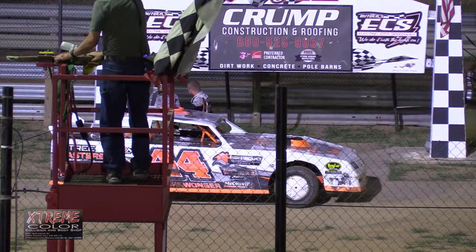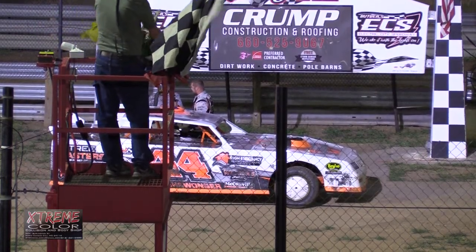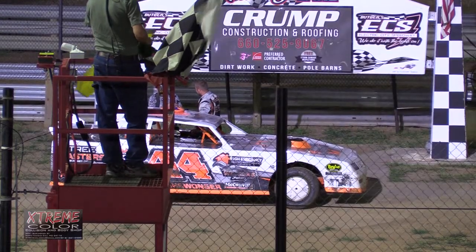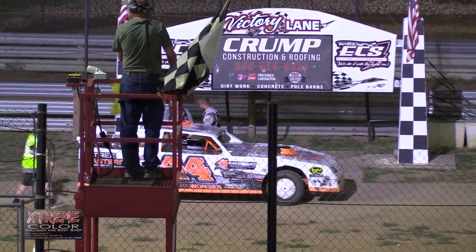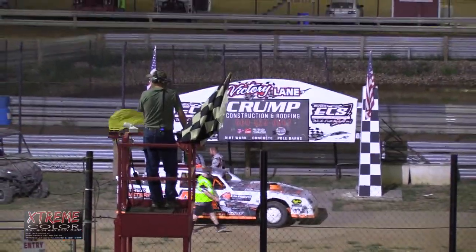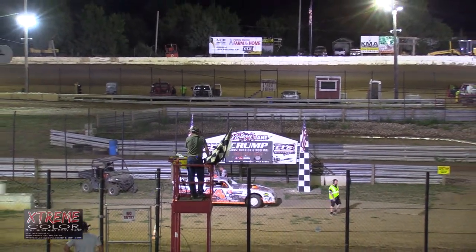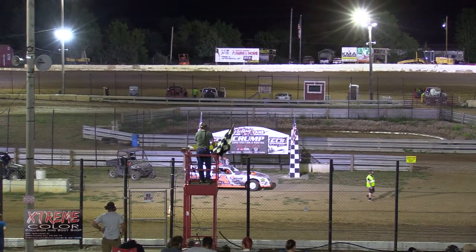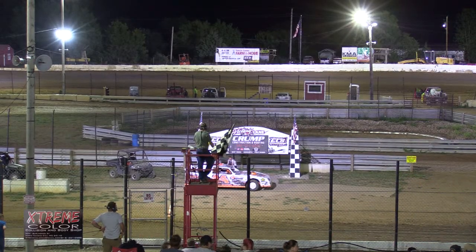All right, so a staff super stock feature. Win number 4 goes to James Niswanger. Man, we are all ready for our Power Eye B-Mod A feature tonight. On the pole, this is going to be a good one tonight. On the pole, the 2X Cole Hamilton with 2 wins on the year. Outside of him, the man that just won last week, the 5W of Derek Watson.